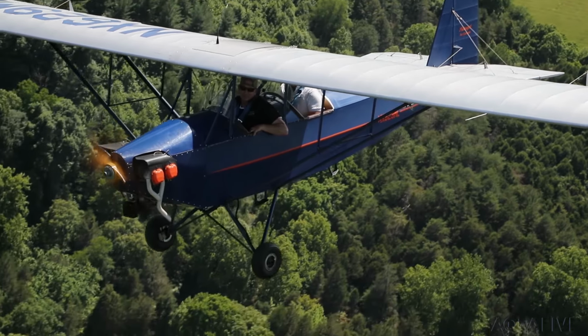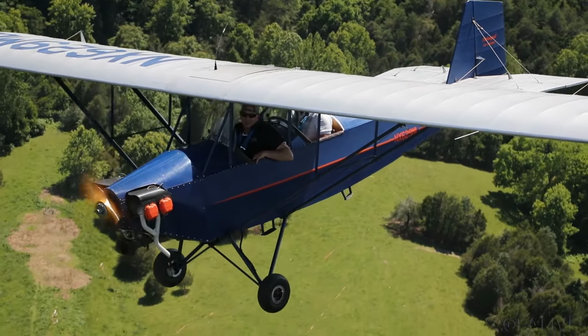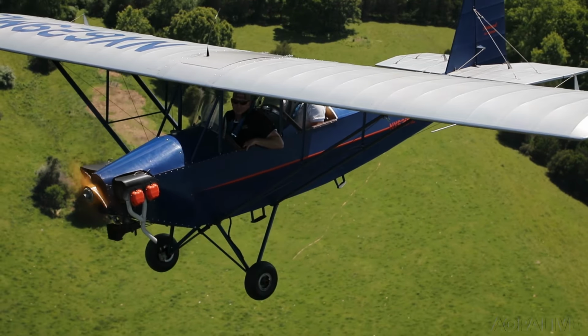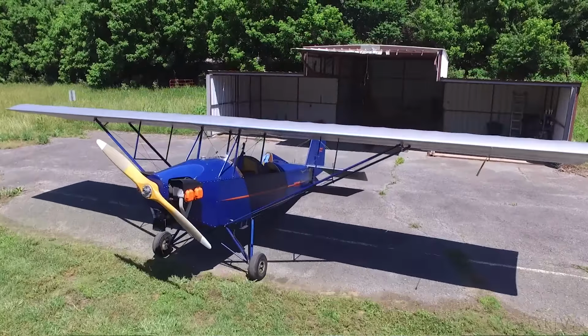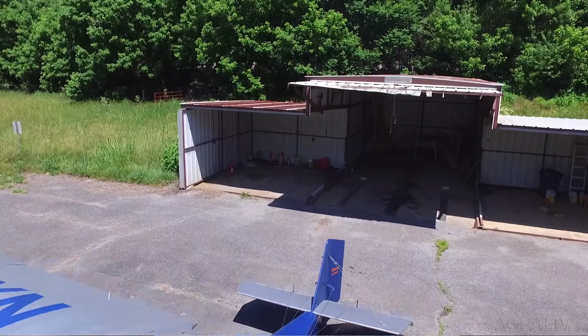I've flown it to Oshkosh 3 times. It's not a real fast cross-country airplane, but it'll get you there. And between the little baggage compartment and putting a duffel bag in the front seat and strapping it in, I can carry all I need to spend a week at Oshkosh.